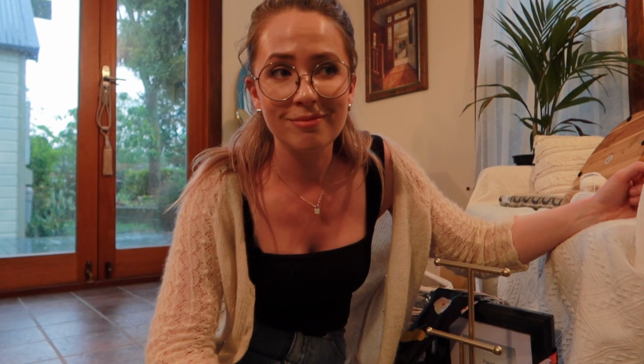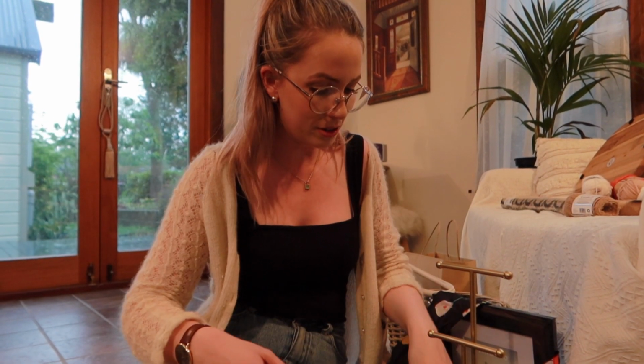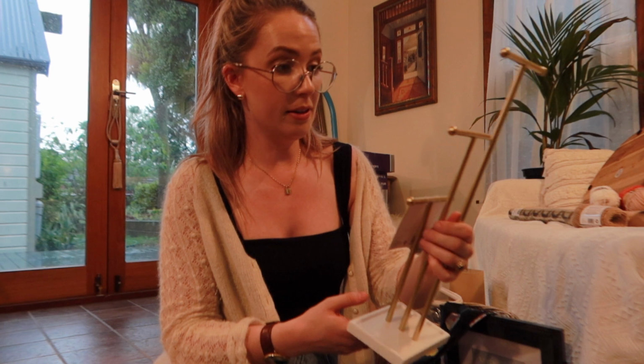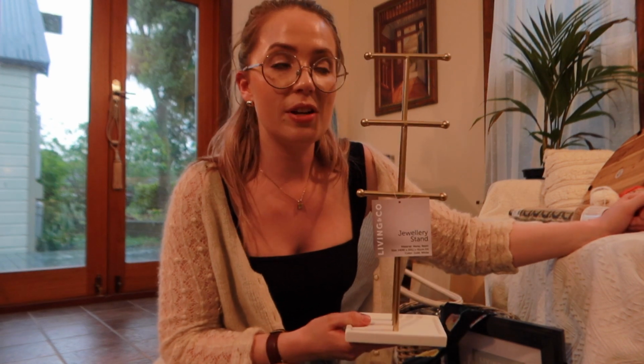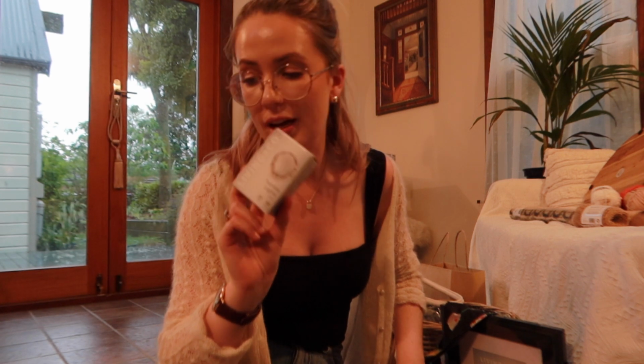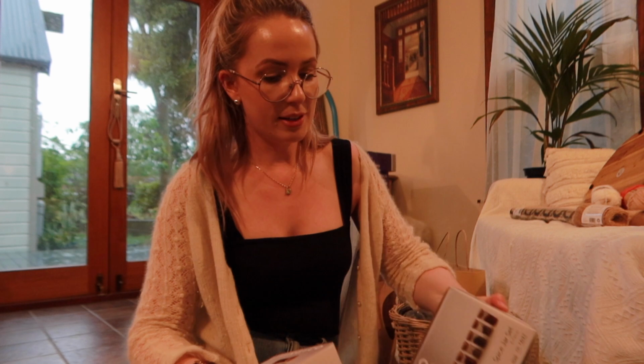I honestly got so many little things. It wasn't actually too much money. It was quite lots of cheap things, but there's just so much. Got this cute little jewelry stand from the warehouse for my necklaces because I don't have anywhere to hang those and they get all tangled. Grabbed some more twinkle lights for a garland that I'm going to make with some branches that I'm going to forage. Well, we'll talk about those in my kitchen video.